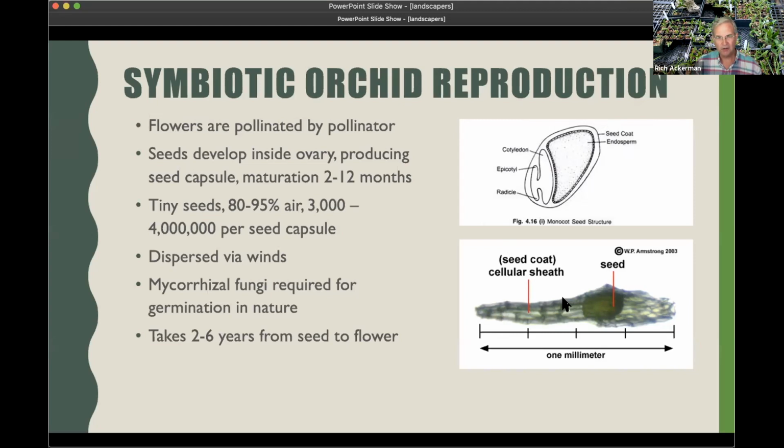The bottom picture shows a sort of microelectron microscope shot of an orchid seed. And you can see there's a seed coat, which is basically two cells wide usually. So it's a very thin seed coat. There's a nucleus in the middle of it that is actually the DNA that's going to turn into the orchid. And then all the rest of it is just basically air. There's no endosperm in it, and so there's no food to go along. So when this seed germinates, it needs to do something for food.